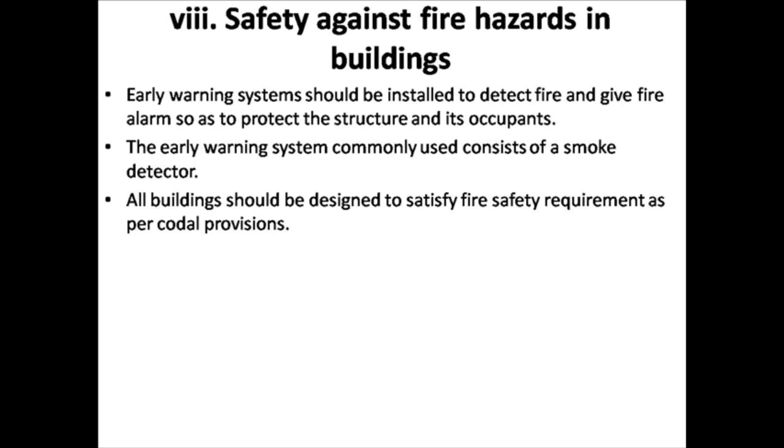An early warning system should be installed to detect fire and give fire alarm so as to protect the structure and its occupants. The early warning system commonly used consists of a smoke detector. All buildings should be designed to satisfy fire safety requirements as per codal provisions.